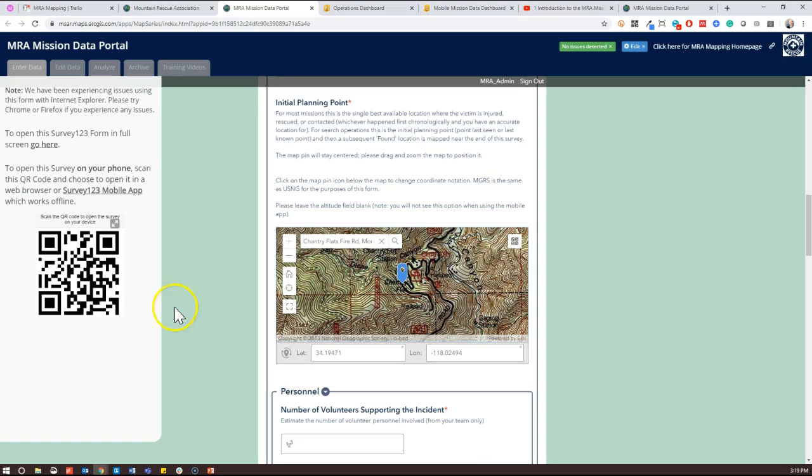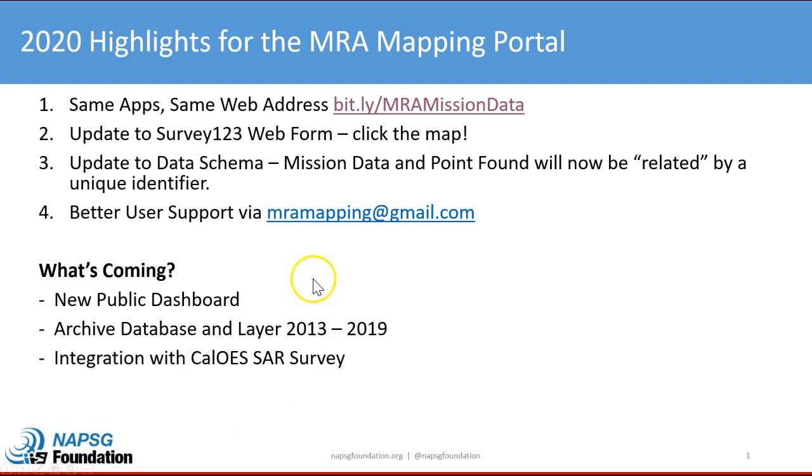Third, we've worked hard to address an issue where the mission location for search operations, or the initial planning point, was not linked to the point found in a way that would work once the data has been exported. We believe this has been fixed using a unique identifier, and this will help with future spatial analysis and research. You shouldn't notice many changes on the form itself, but just know on the back end we've made that fix.